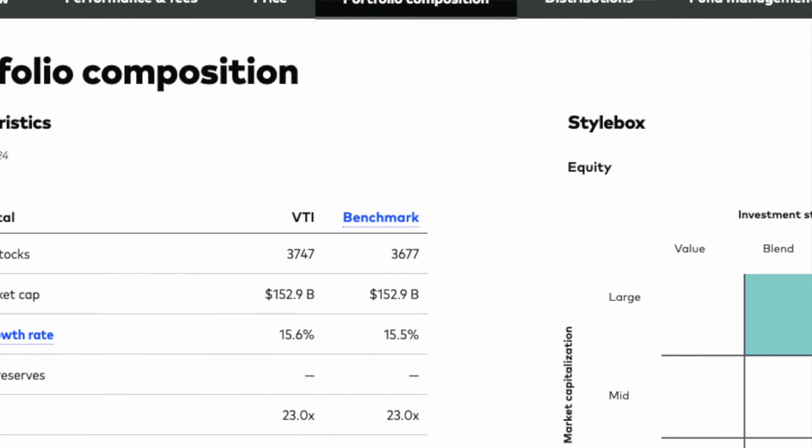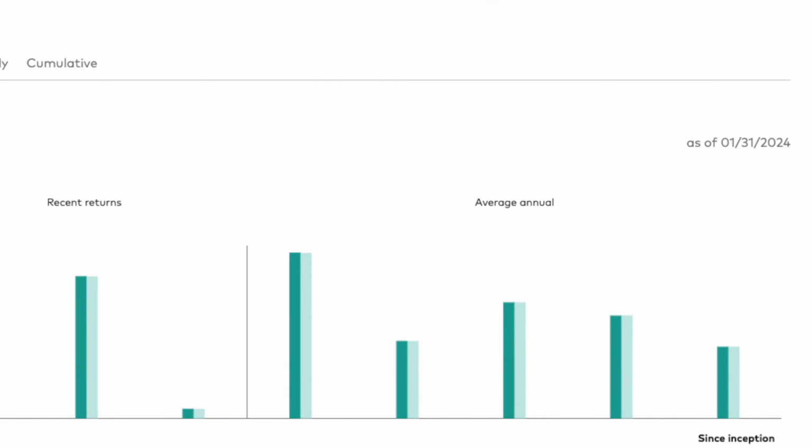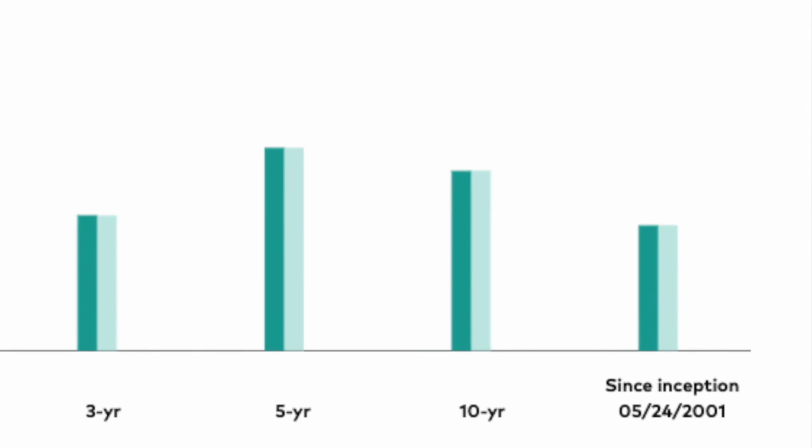VTI is a favorite of mine because it does give you exposure to just about every single US publicly traded company. Both VTI and VOO are market cap weighted, which means performance will be skewed by the larger companies. VTI currently has a little over 3,700 stocks. Performance is pretty good with a 10-year average annual rate of return of 11.91%. And since inception, May 24th, 2001, this ETF has returned an average annual rate of return of 8.3%.